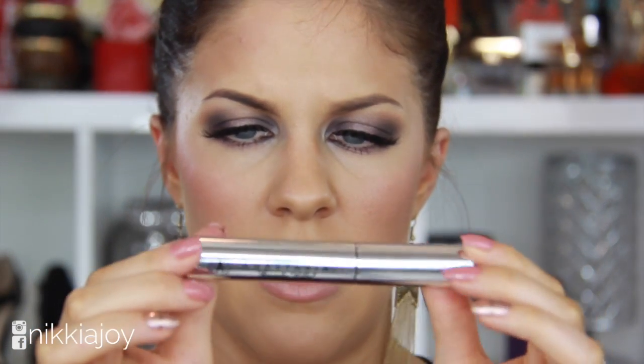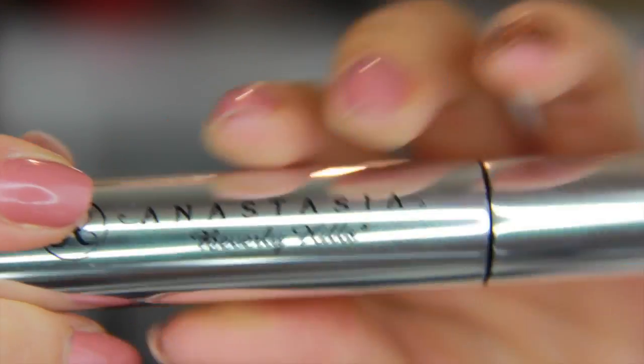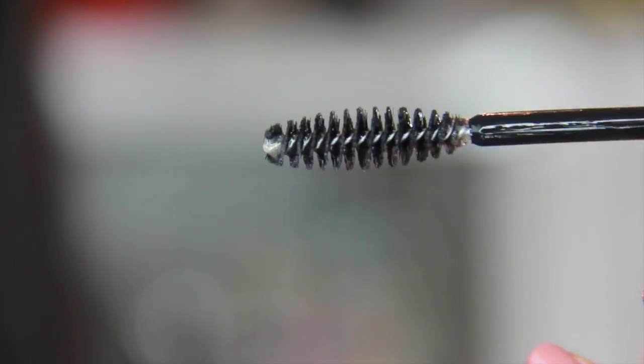Next up, I want to talk about the Beauty Genius. This is the clear waterproofing brow gel. It looks like this. It's just in a little silver metallic tube, and then you twist it out like mascara, and it's got a little mascara wand. It's basically a clear brow setting gel.